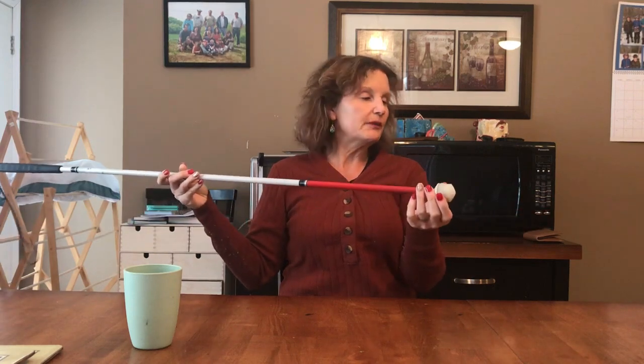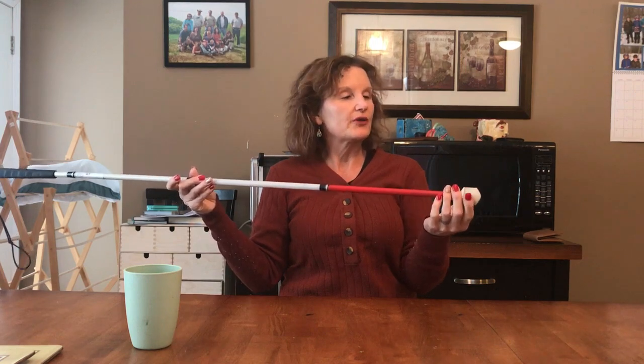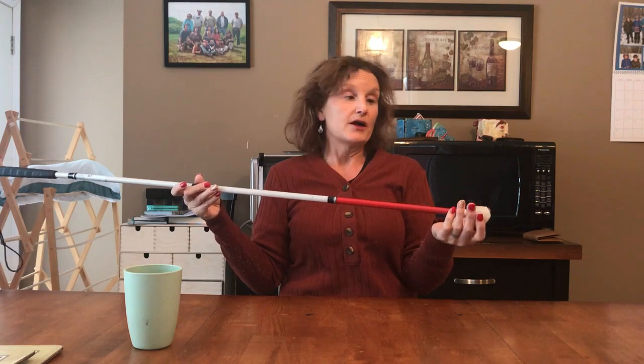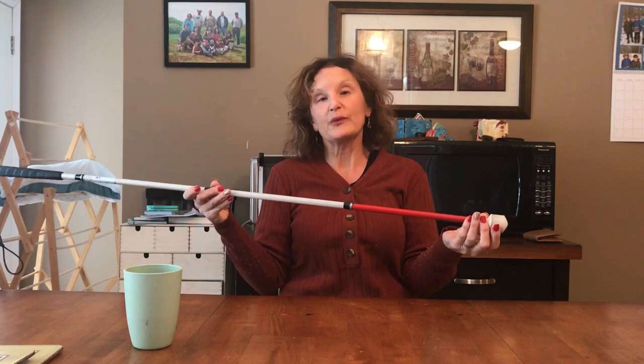Canes come with different tips. This one is called a marshmallow tip. It looks a little bit like a marshmallow, but don't eat it. I guarantee it won't taste good. You can get a rolling ball tip. You can get something called a pencil tip. There's a lot of different choices out there.